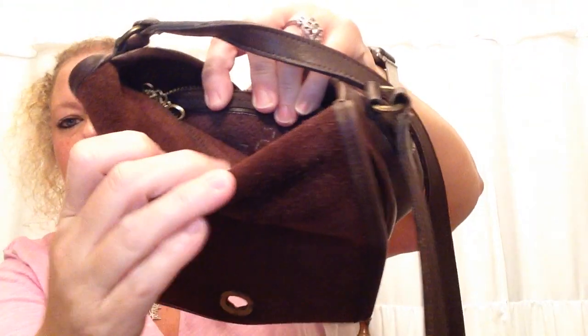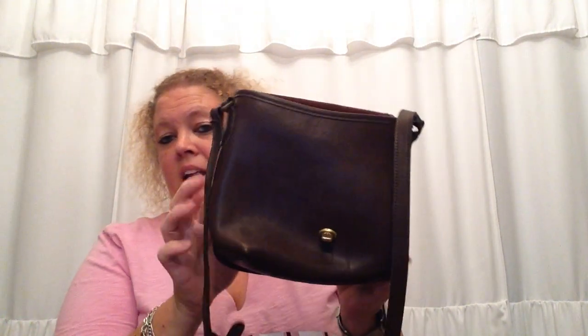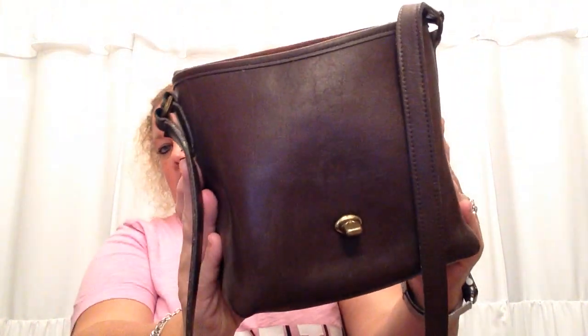Oh, I don't know what that means. I do see that. It says 220. I know it's backwards to y'all, maybe. I'm going to do some looking and see what I come up with. But anyway, I was excited to find it. A little bit of leather conditioner, and I think this would be a really cute little purse. Picked that up.